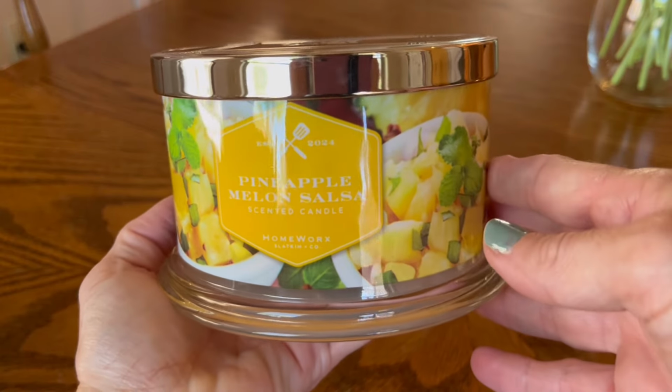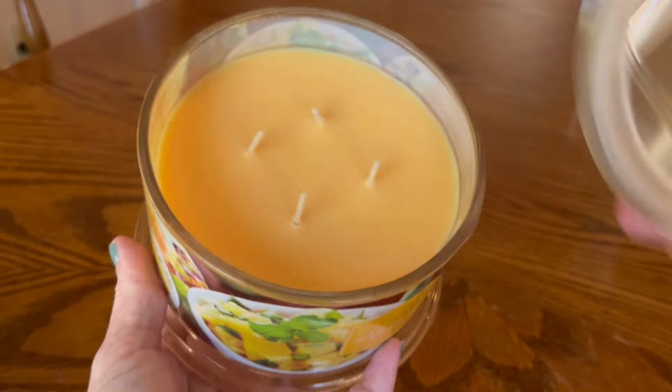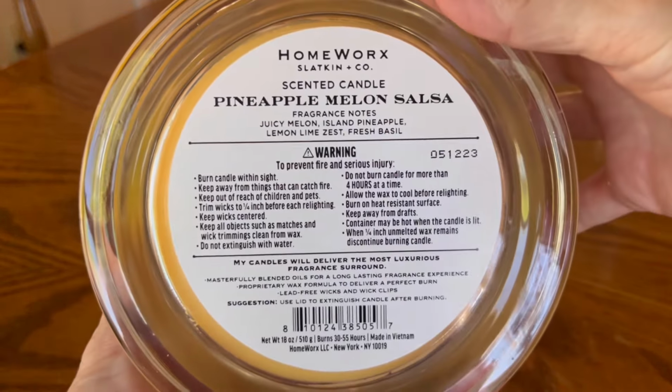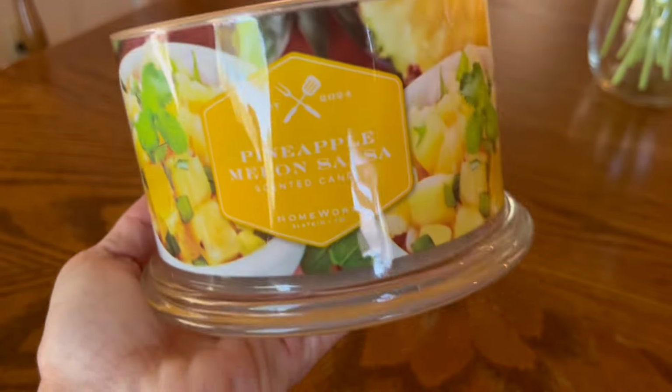This fragrance is Pineapple Melon Salsa. So the fragrance notes on this are juicy melon, island pineapple, lemon lime zest, and fresh basil. The pour date on this one is December 5th, 2023. And I also did a post-burn review already on this. This candle, to me, I actually really like the fragrance on this one. You get pineapple for sure in here, but I've always said pineapple to my nose, if it is too strong or too sweet, it comes off very cloying. It can come off almost astringent and cat urine-like to me.